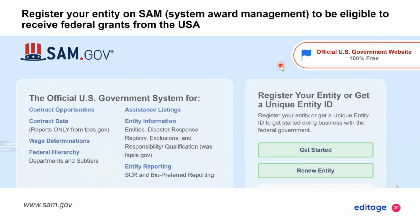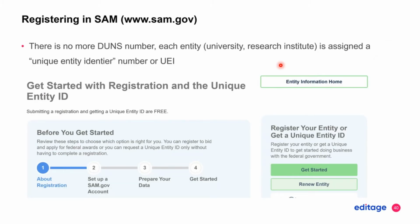I wanted to share with you, I will go on to the next slide. So you register on SAM. You set up a SAM account. You're going to need an email address and a phone number. So again, there's no more DUNS number, and each university and research institute gets assigned a unique identity number.